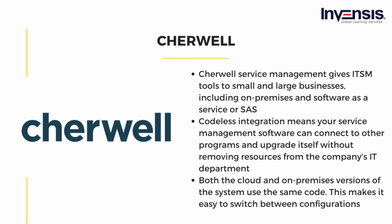Codeless integration means your service management software can connect to other programs and upgrade itself without removing resources from your IT department. It will also be included by the Department of Service Management, and Asset Knowledge Management allows teams to track and improve processes related to their knowledge base and asset management and upgrades. Both the cloud and on-premises versions of the system use the same code. This makes it easy to switch between configurations.